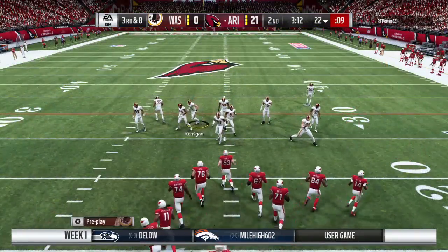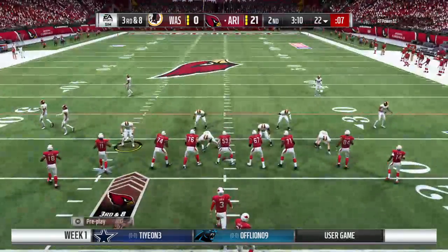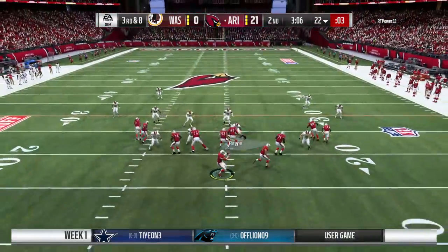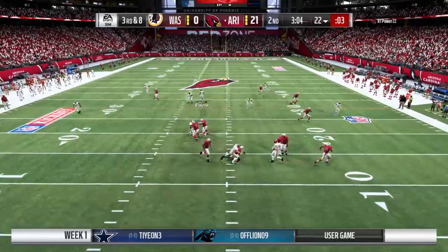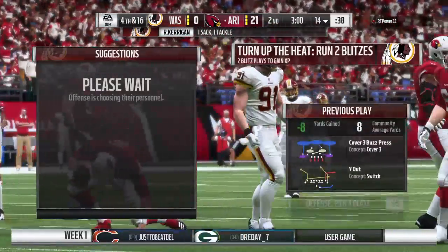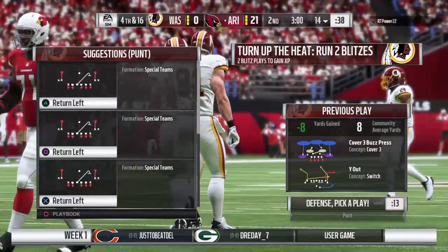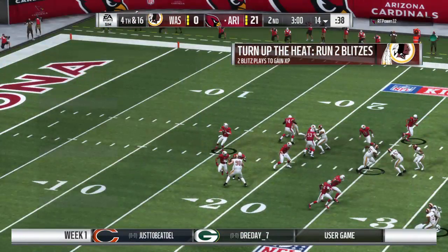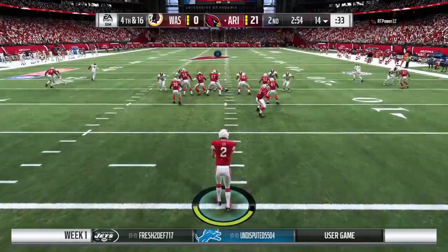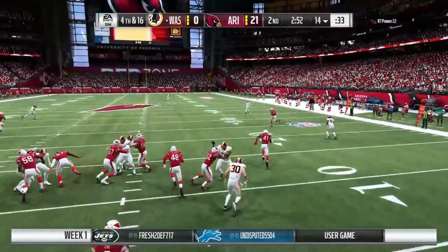And on 3rd down, a nickel formation here defensively. On 3rd down, Rosen. He can't avoid the pressure. Redskins get there. Ryan Kerrigan coming in to drop him for a loss of 8, and it'll be 4th down. On 4th down, here's Andy Leon to kick it away. Back deep for the Redskins, Jamison Crowder.